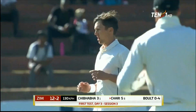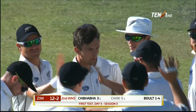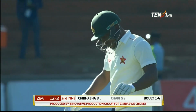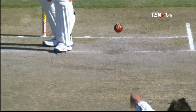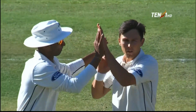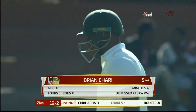Got him! Off stump is gone. Trent Boult, that is also his bread and butter. Gets the ball coming late into the right-hander in swing. On the front foot and he's gone. Brian Chari. Zimbabwe in all sorts of trouble now. That's a trademark delivery for Boult. Just swings back. Brian Chari not good enough to keep that out. So Brian Chari is gone for 5 and Zimbabwe are 12 for 2.